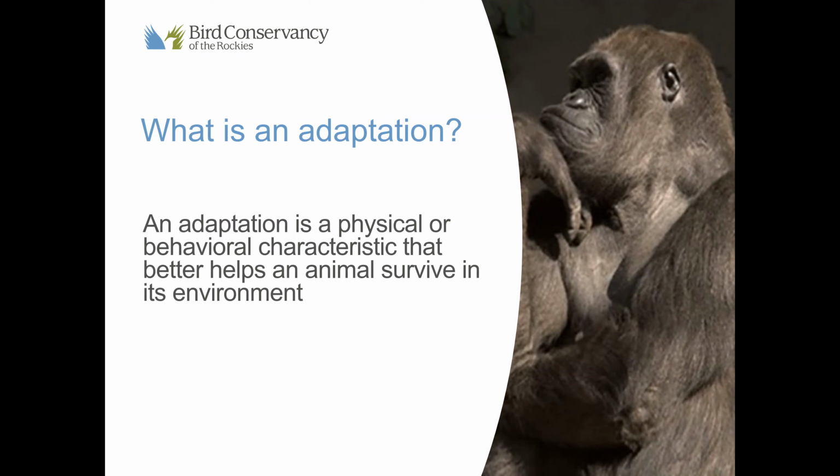So an adaptation is a physical or behavioral characteristic that helps an animal better survive in its environment. If we think back to the list that we just made, those are all specific adaptations that help birds survive. If a bird didn't have its wings, it probably wouldn't be able to survive. Or if a bird was flying around and all their feathers poofed off, that bird wouldn't be able to survive. So animals need all of their adaptations in order to survive in their habitats.